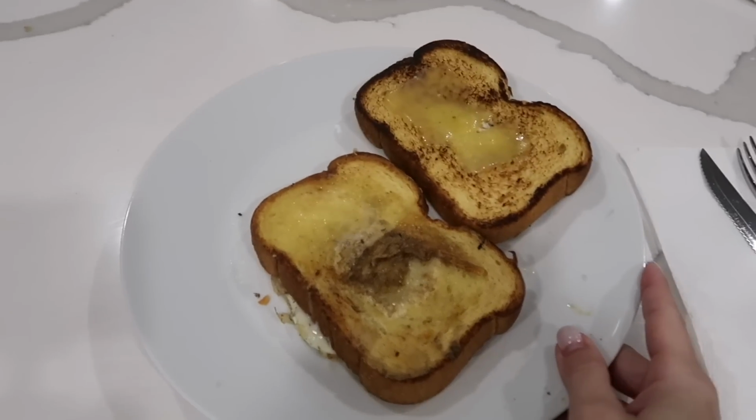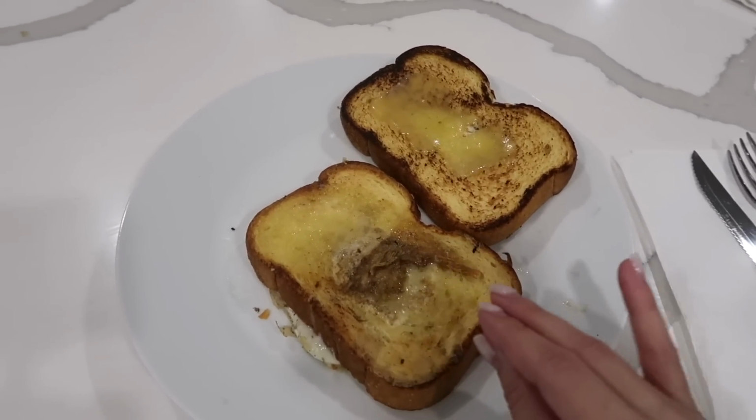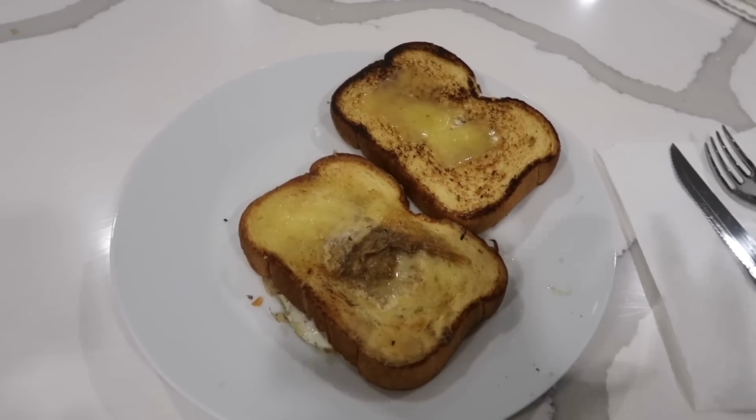And here's dinner. I promise that this is gonna taste better than it looks. We have some melted cheese with an egg in the center, brioche style bread. Oh, that's gonna be so good.